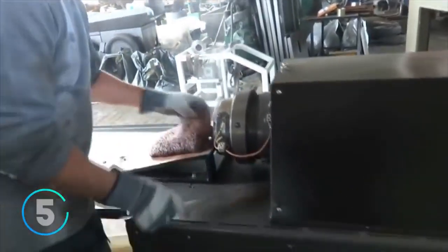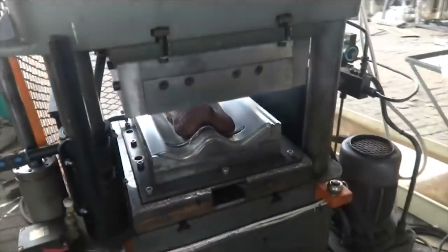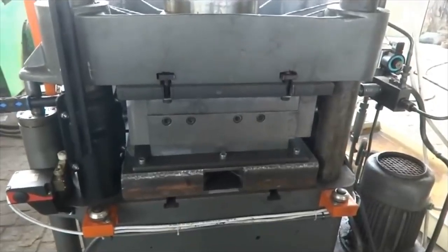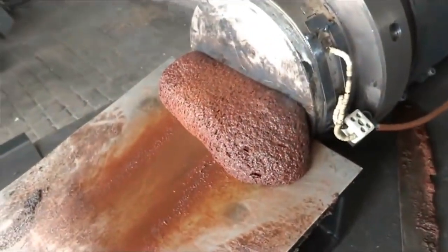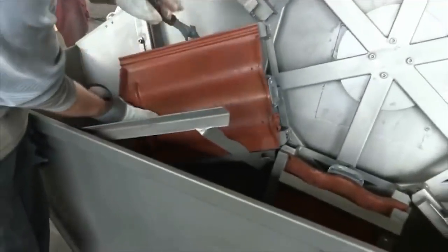Coming in at number 5, this recycler of plastic also uses a mixture of sand and plastic to create tiles. Here we see a glob of fresh, hot plastic tossed into a hydraulic press. While that's working, more oozing plastic goo comes out of the machine for the next tile. After a minute, the press is released, and not a floor tile but a roof tile is created.